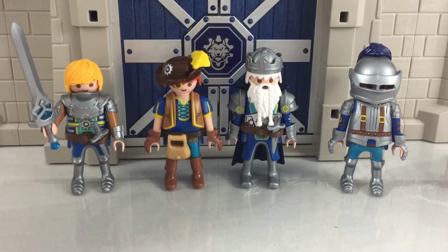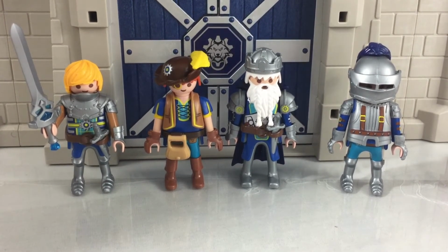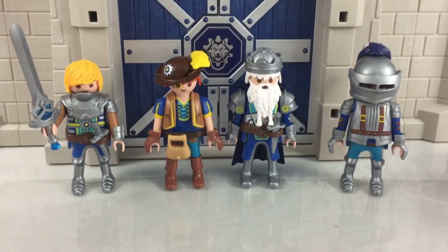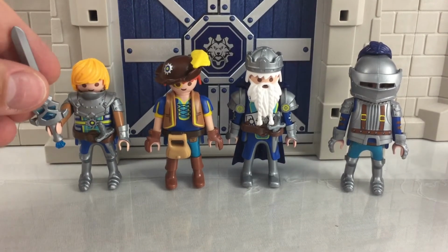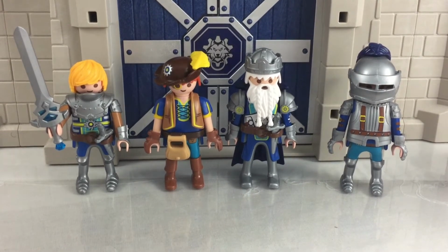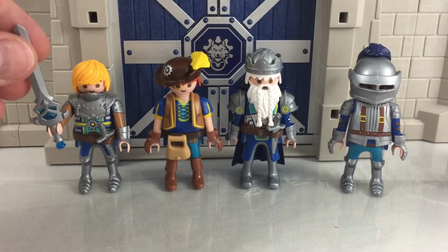Alright, here's a closer look at the figures. Interestingly enough, the figures that come with the castle playset are these exact same figures, same characters, and it looks like they're offered in both playsets, which is kind of strange, I think. I think each one should come with different figures, but here's a look, and who's shown there are Arwen, Dario, John, and Francis. The knight. Arwen's holding the sword here.